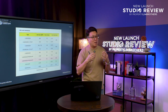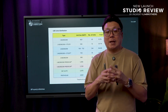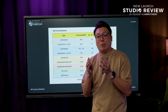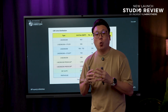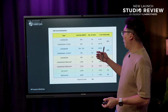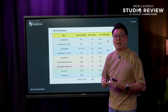And why is that so? It's largely because of the demographic of the buyers over there and the demographics of the people that will eventually be staying within Union Square Residences. The developer foresees that there will definitely be a high level of investors who are interested to own a unit right there along the Singapore River. This is like one of the trophy homes, and of course, if I want to buy one for rental investment, then I will definitely be looking at a 1-bedroom.